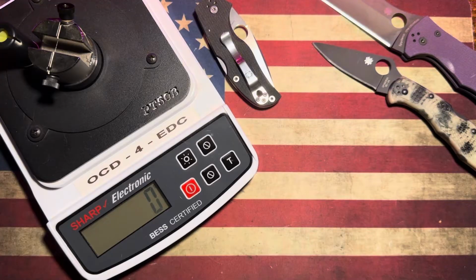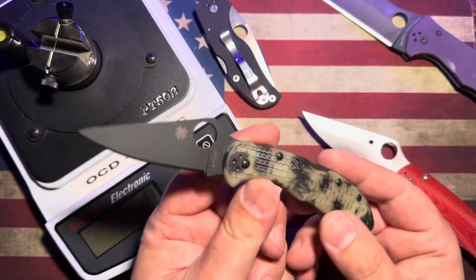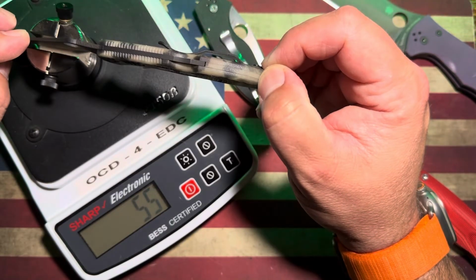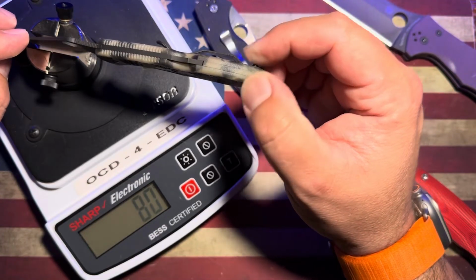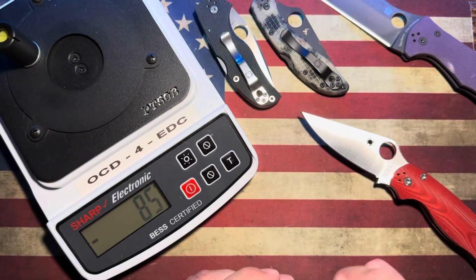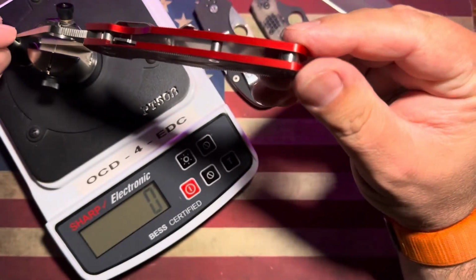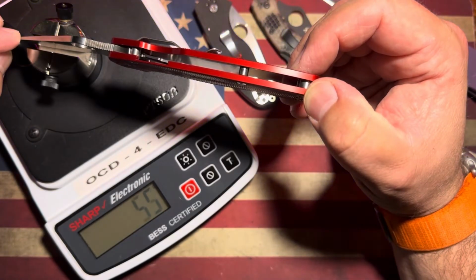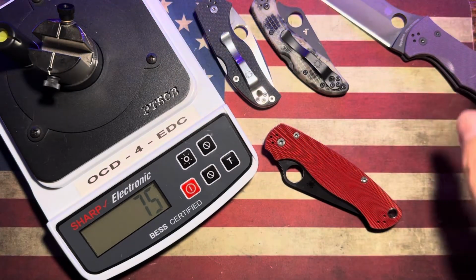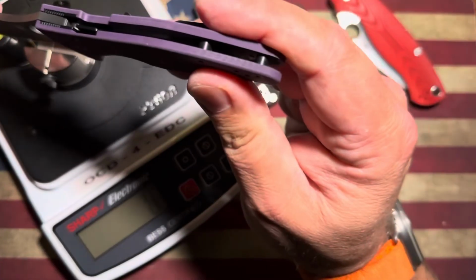All right. And then we looked at the Seki City, Japan Delica in VG10 blade steel. Let's check it out. Okay. So we had a 50 and an 80, both excellent results. All right, now the PM2 in CTS BD1N. Holy shit. Okay. 75 for the PM2. Are we going to get through all four of these sub 100? That would be pretty incredible.